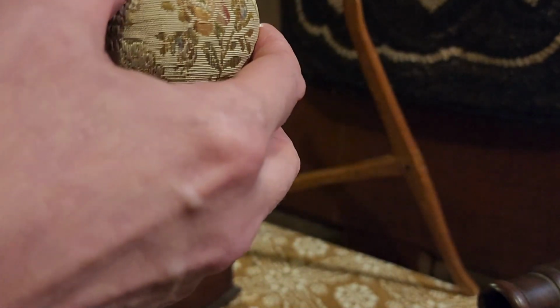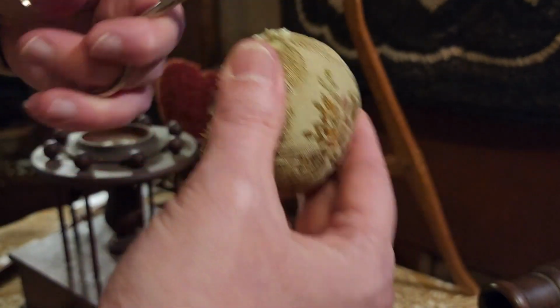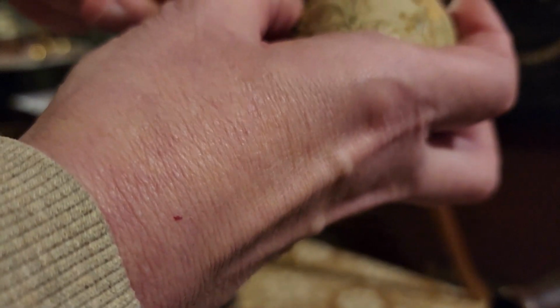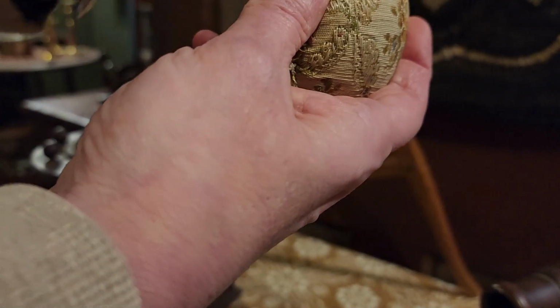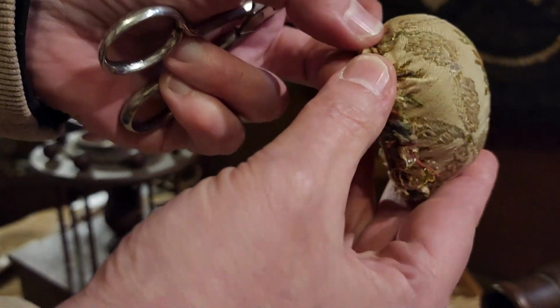There are moments where I have that thought too, and what have I done? But sometimes you don't know until you try, and it just feels like there's something underneath there that needs to be back to the top. These staples, you can see they're even old under there. Get all those out. Is that glued? Yeah, it looks like it's glued also a little bit.